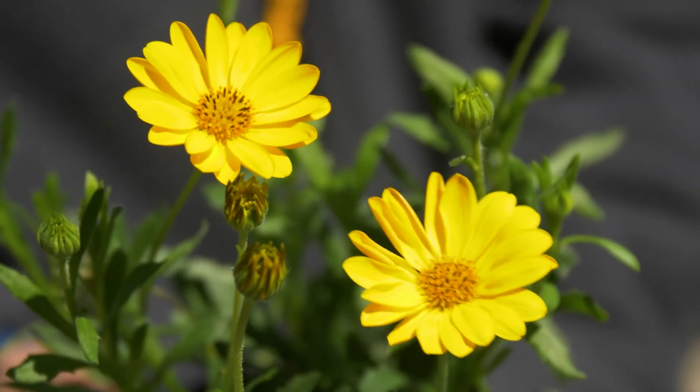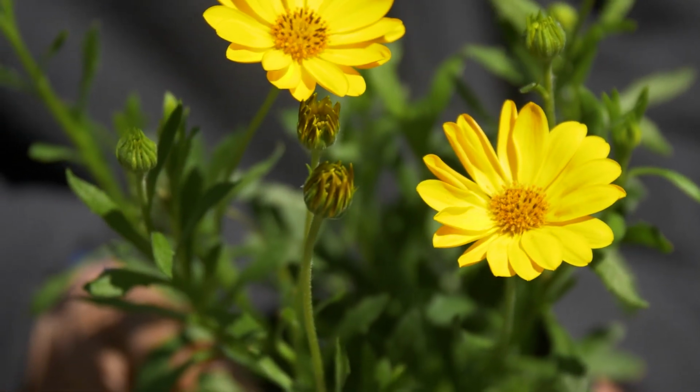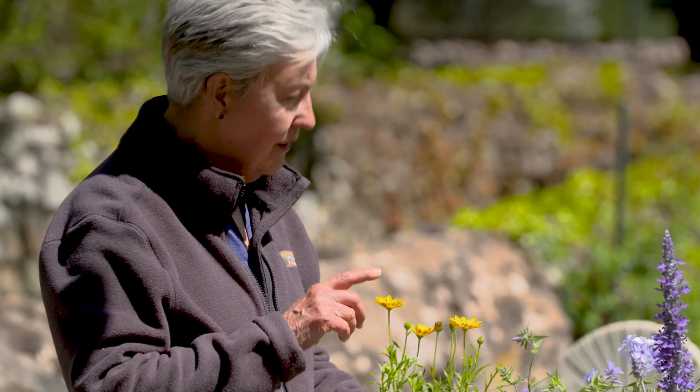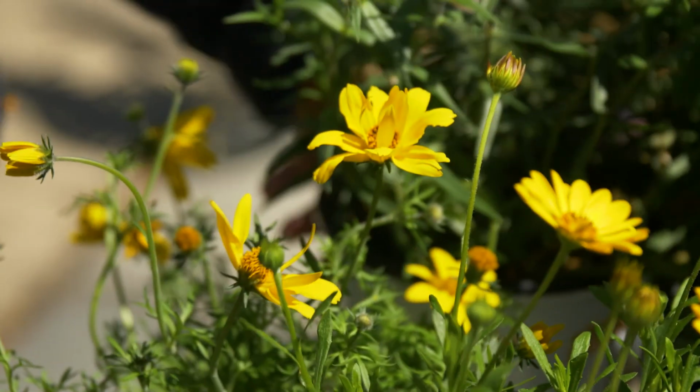So, for example, we have this daisy-type flower here. It's a beautiful shape, radial symmetry. It's easy for insects to identify and a nice little landing pad for them to drop on. Take some pollen, maybe take some nectar.